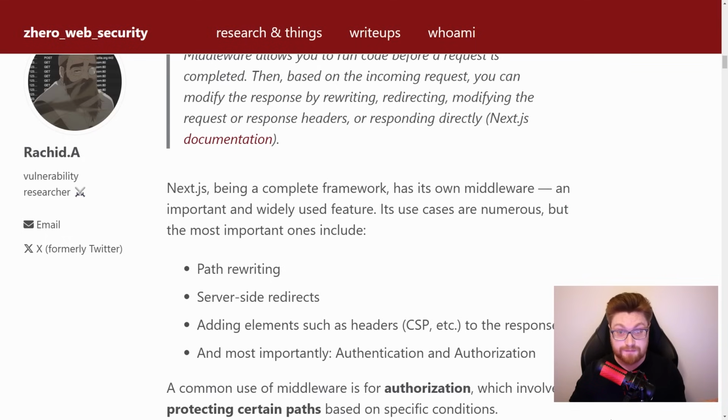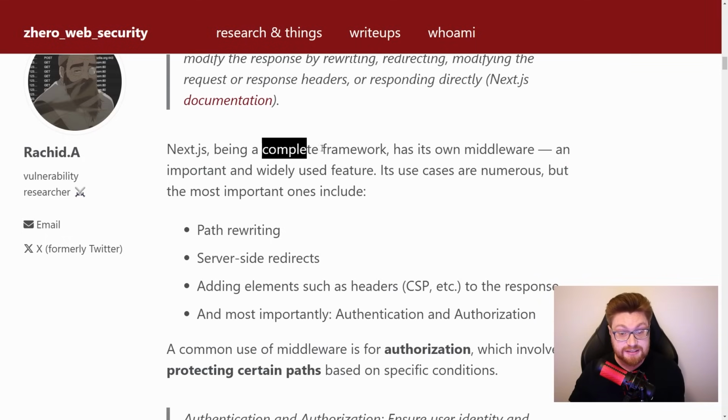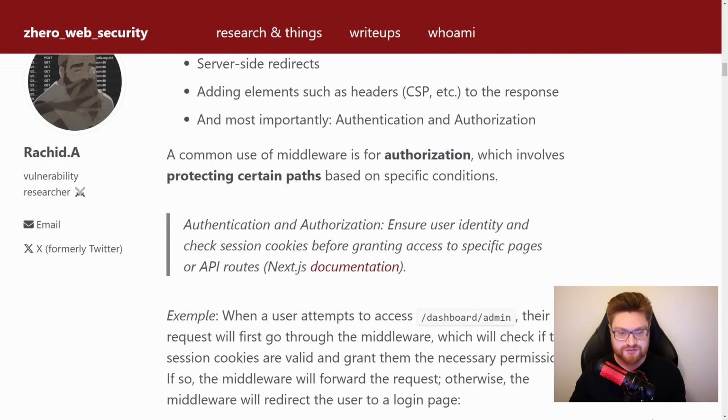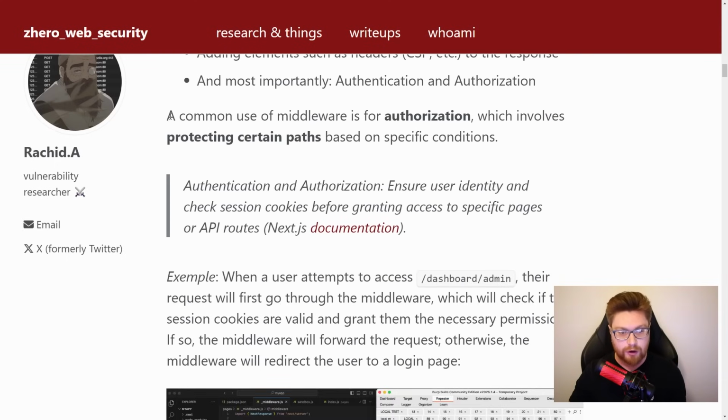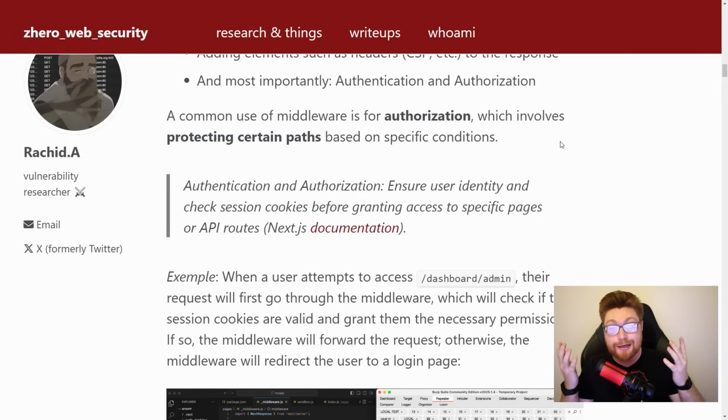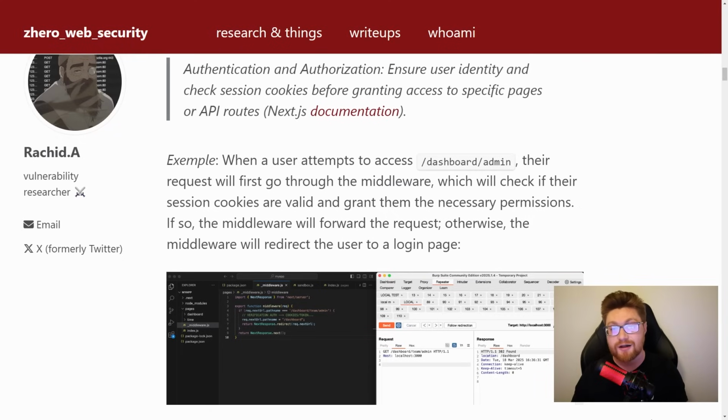And Next.js, being a beefy, bulky, complete framework, has its own middleware, an important and widely used feature. They use it for path rewriting, they use it for server-side redirects, but ultimately they could use it for authentication and authorization. That means that you might be logging into Amazon, I don't know, Facebook, whatever you do, so you have your username and password, you have your multi-factor authentication, you are able to log in and you get a session. You've got the cookie, little name tag you can carry around that tells the backend server you are who you say you are because you authenticated.